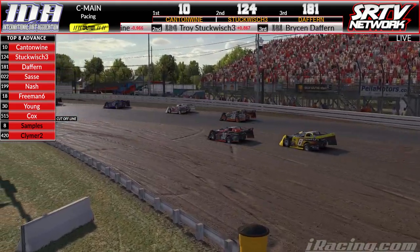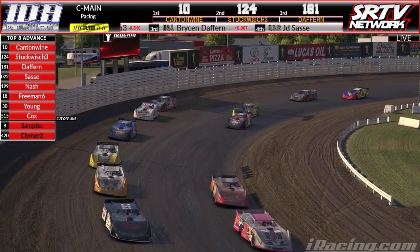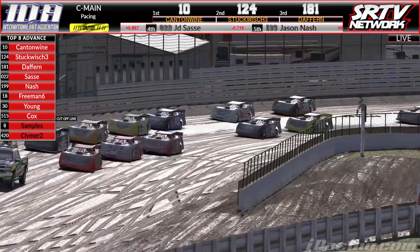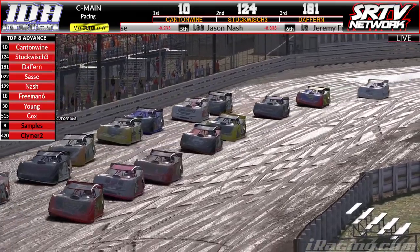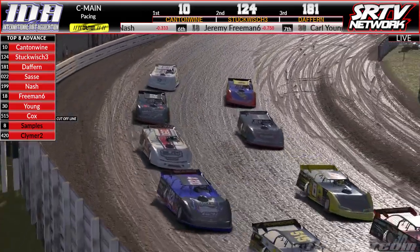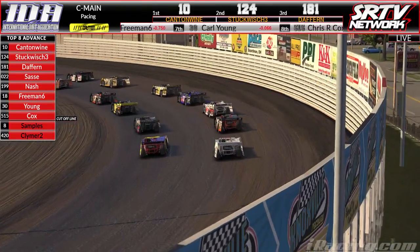Fourth row is going to go to Carl Young in that number 30, and the 515 of Chris Cox alongside him. Right behind Carl Young is going to be Noah Samples starting off on the inside of that fifth row with David Clymer alongside him. Sixth row is Derek Drymon and Jaden Walker. Seventh row, Ralph Connor Jr. in the four, and the 28 of Hollywood Charles Silvis. And last but not least is that 67 machine of Kenneth McLaughlin.